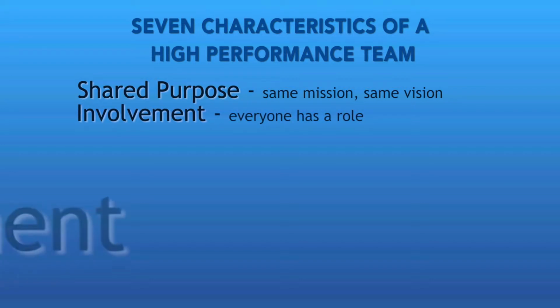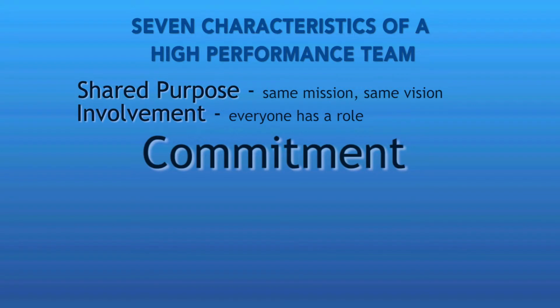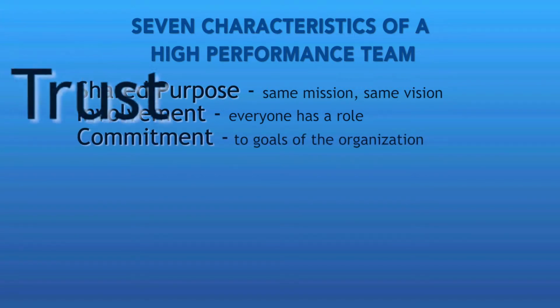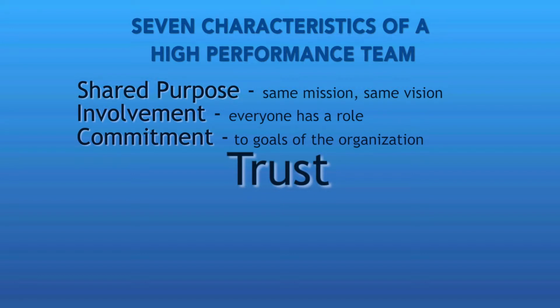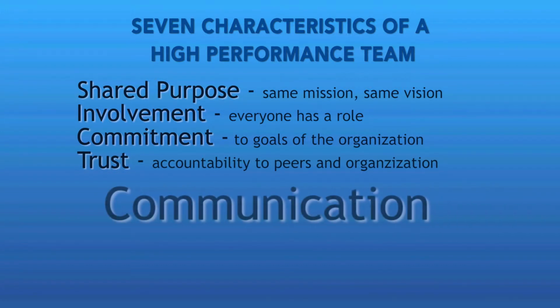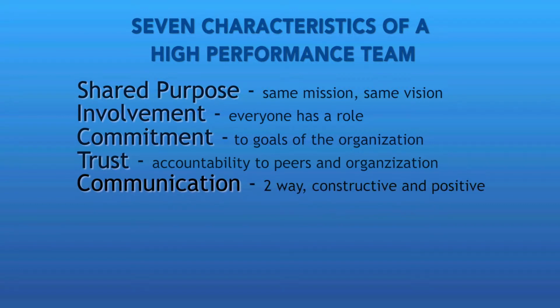In addition is commitment. Everyone is committed to the goals and purpose of the team and the organization. There's also trust. Trust in your peers, holding each other accountable, holding yourself accountable to the responsibilities and tasks to achieve that vision and mission. Communication. Two-way communication is extremely important in the characteristics of a high-performance work team culture. There needs to be constructive and positive feedback, both from leadership as well as from those performing the work.